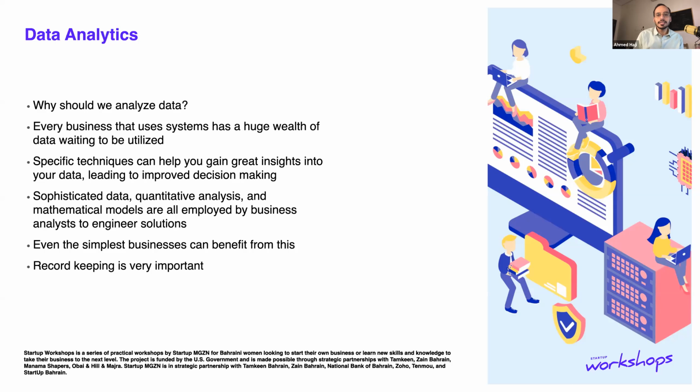If you have a startup, there are multiple ways to collect data. First of all, your website. I explained yesterday how to track your visitors, and Google Analytics is the option that everyone uses, and it provides you a very big set of data that is very useful for you.